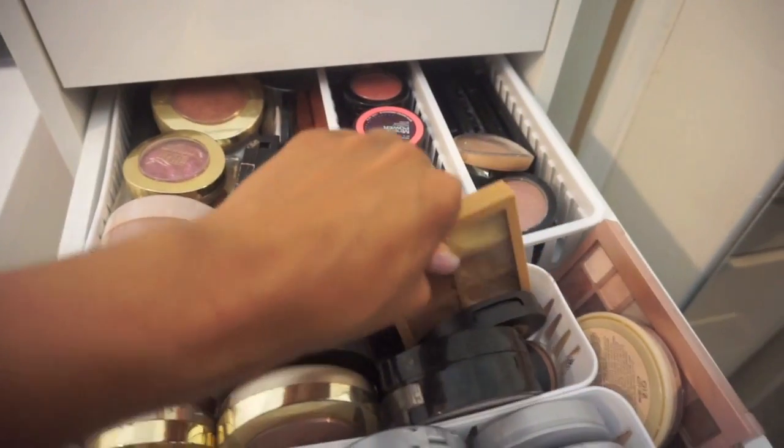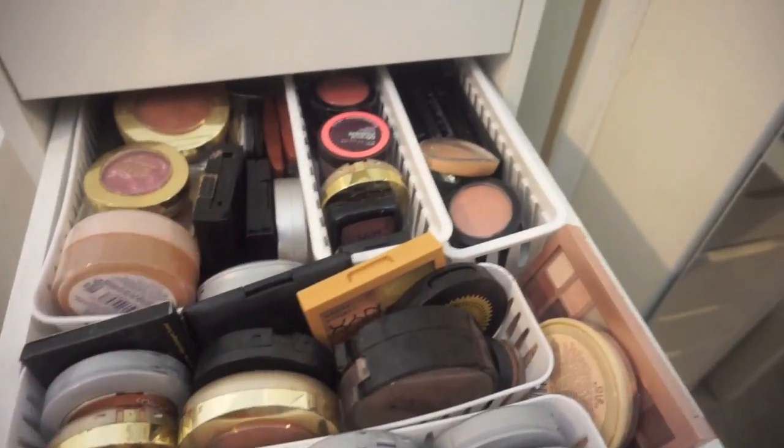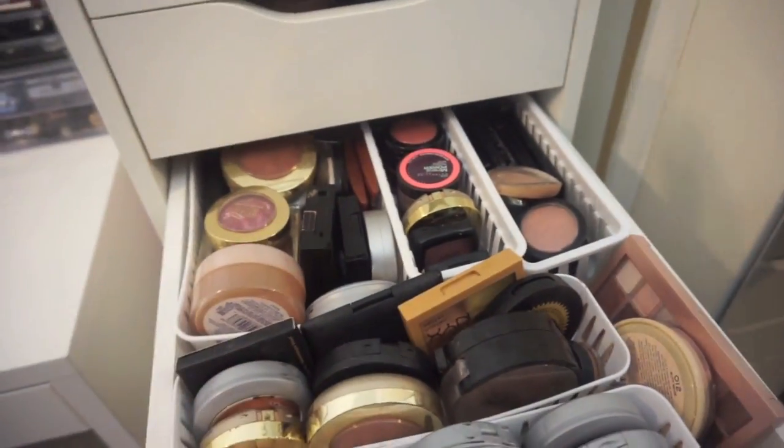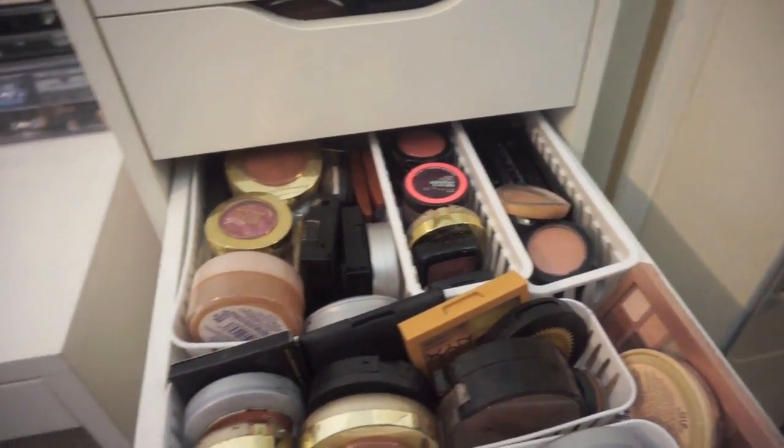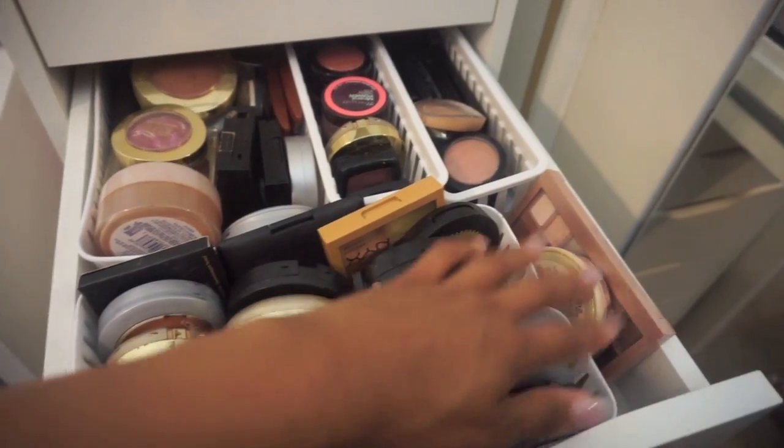Concealer palette. Nothing's really organized in these drawers. I tried, you guys, but I just don't have enough room yet until I clean out my closet. Or I need to just clean out this makeup. Primer, blushes.